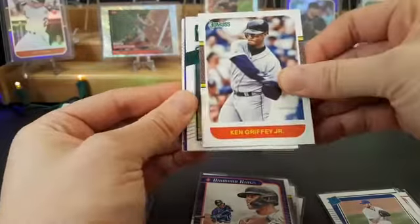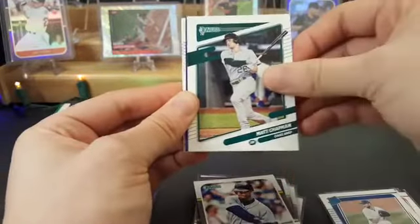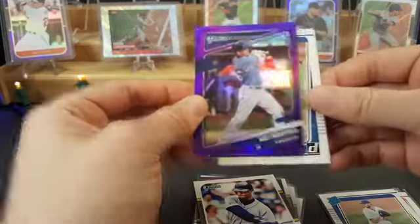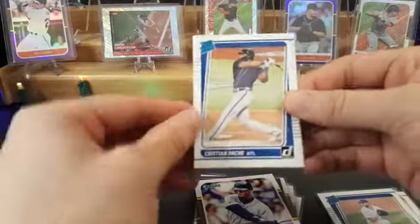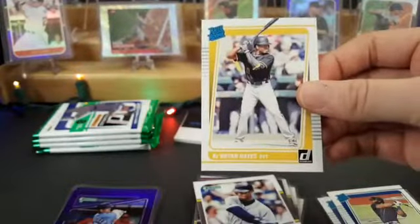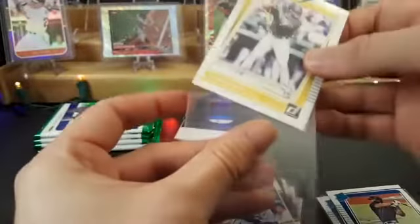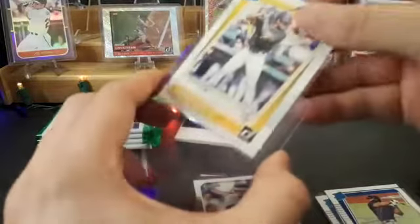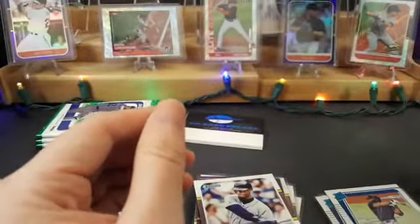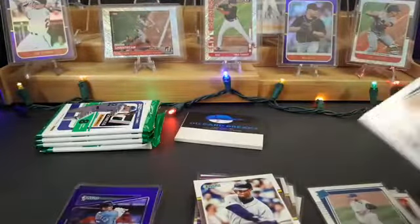on the 87 throwback for the Mariners. Matt Chapman, Oakland A's. Nice Whit Merrifield, purple holo for the Royals. Christian Pache, rookie card for the Atlanta Braves. And a Ke'Bryan Hayes rookie card going out to the Pittsburgh Pirates. Go back-to-back big-name rookies there. Hopefully we'll be able to find both of them in Optic as well tonight for all of you.